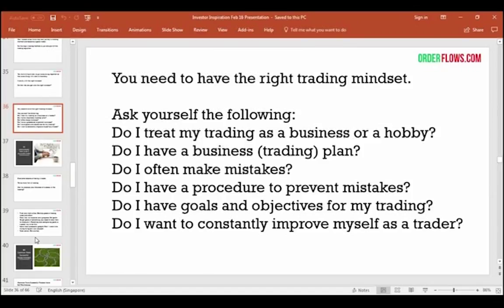And most importantly, you've got to ask yourself, do you want to improve yourself as a trader? Like I said, the greatest athletes all have performance coaches to help them get to an even higher level. And I tell people, they think, well, you're such a good trader, you should just be trading for a living, instead of working with other traders. No, it's not about that.